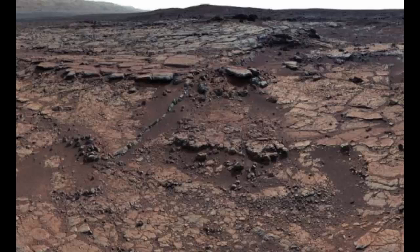Specifically, geologists are curious to find out if the hematite in the Murray Formation and Vera Rubin Ridge share similar histories. "We want to determine the relationship between the conditions that produced the hematite and the conditions under which the rock layers of the ridge were deposited," Curiosity science team member Abigail Fraeman, of NASA's Jet Propulsion Laboratory in Pasadena, California, said in a statement.